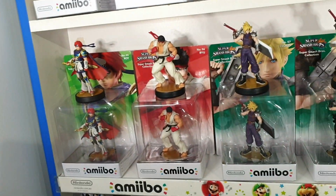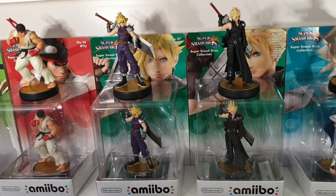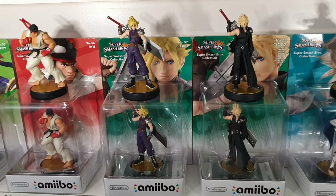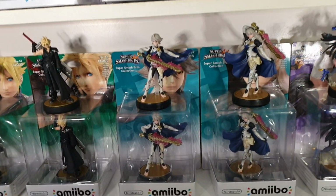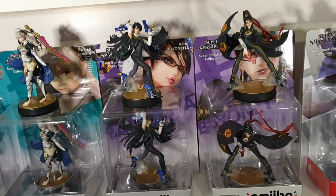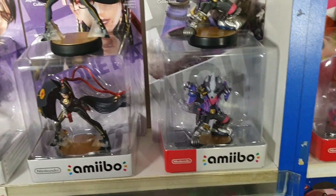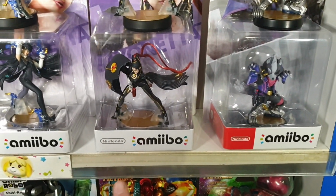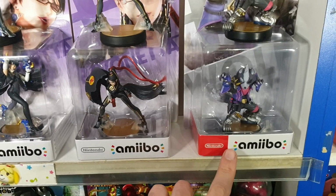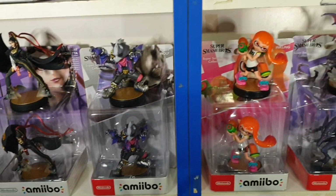Now we can go down to the next row. Okay, so here we have our first Player 1 versus Player 2 sort of amiibo. So they did 3 of these. We have our Cloud, we have our Corrin, and we have our Bayonetta amiibo. And then we moved over to the new line. One of the things I hate is the fact that you have your original amiibo boxes and then your new amiibo boxes with the red Nintendo. It does stand out a little on the wall, but let's continue.